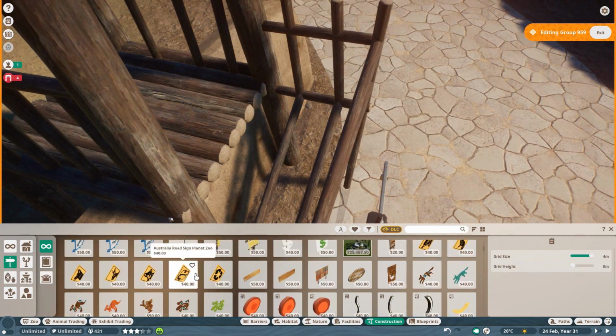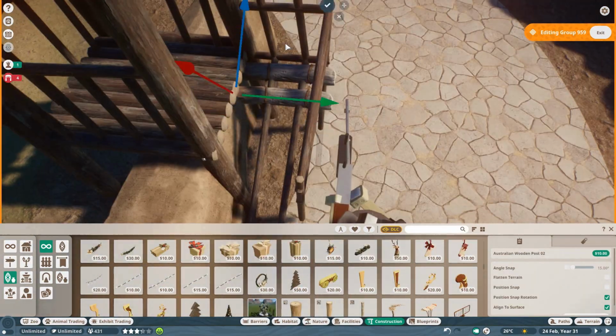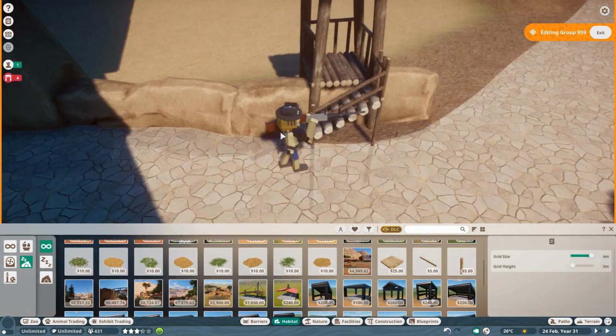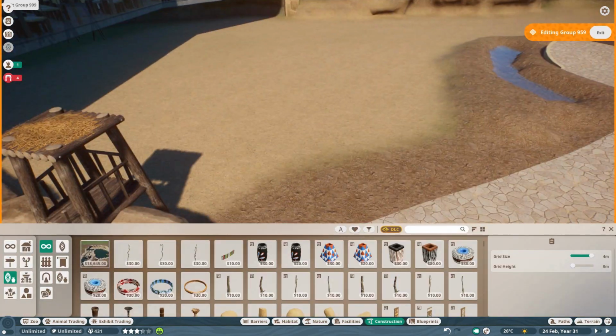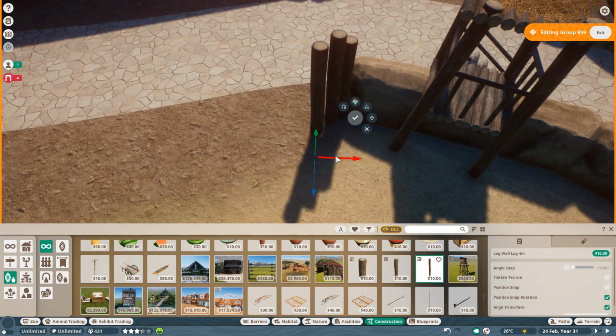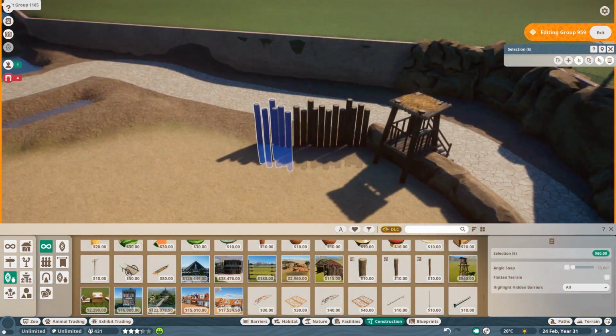I think it's the hornbills or something I have in the picture that are actually sitting on top there. So yeah, as you can see here, an actual bird nest on there, so the birds can really get close to the zoo visitors here. But yeah, then I'm just adding a barrier made out of these poles here.